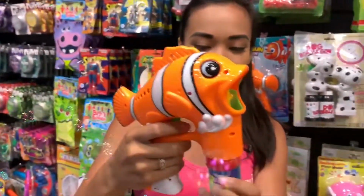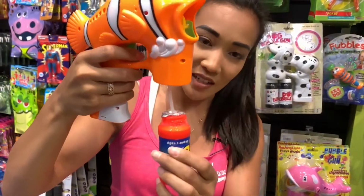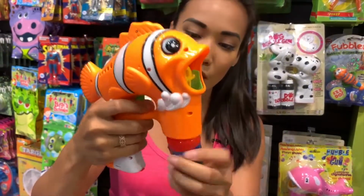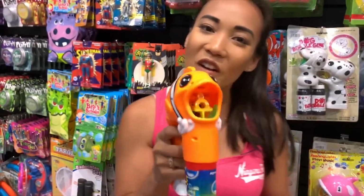This is nice and easy. The solution is just like that. You just have to make sure the straw is actually inside the canister. Twist it in, and you're ready to go.